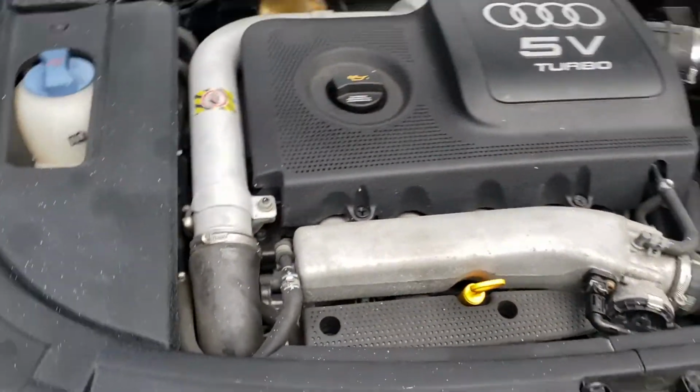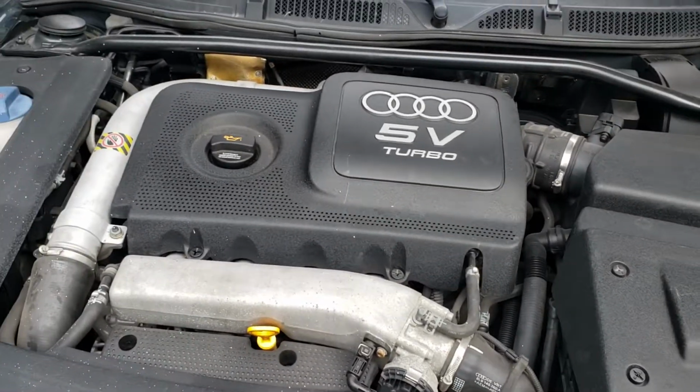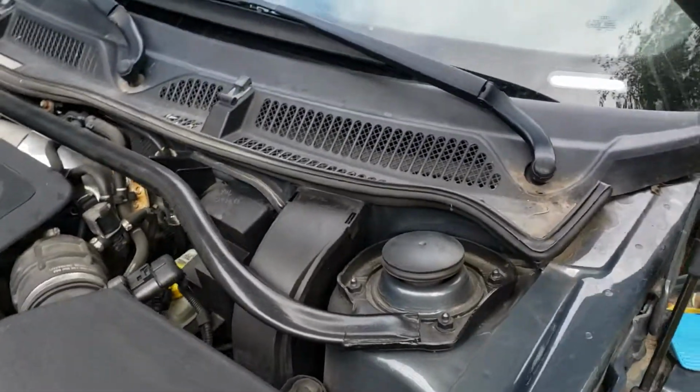Engine. First, a view of the engine with the motor off, and then we'll take a look at the engine bay again after we start the motor.